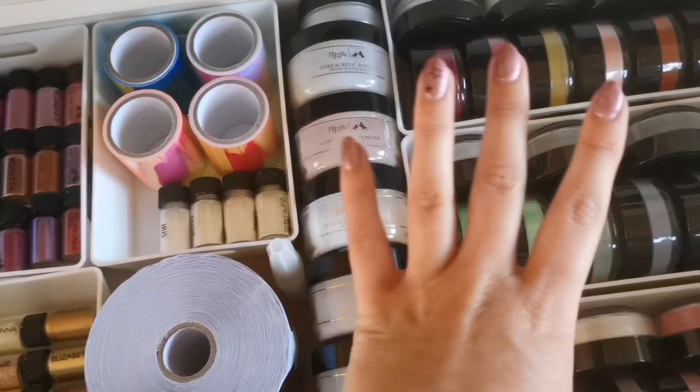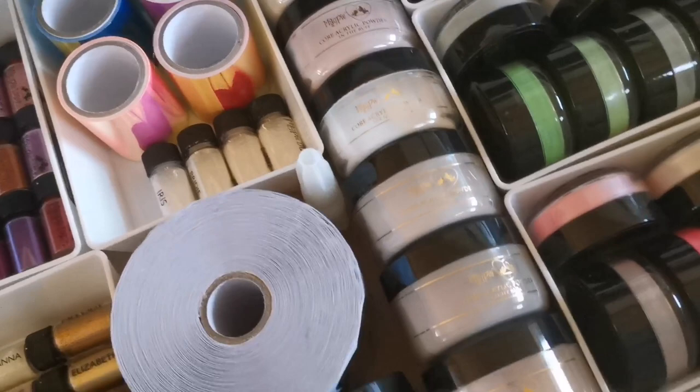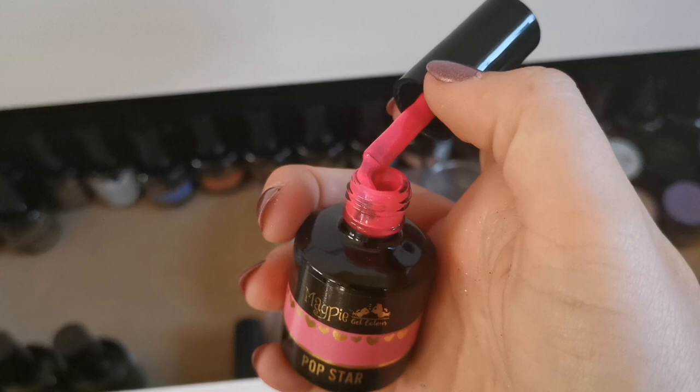and I forgot about this actually, Angel Face came back in stock. I had it on back order because they didn't have it in stock when I ordered the full collection, so they sent me that. And also they did the same with Popstar. Let me open it first. Okay, so Popstar is just a really, really nice, bright, pink, shiny colour. It's really hard to capture it with one hand.